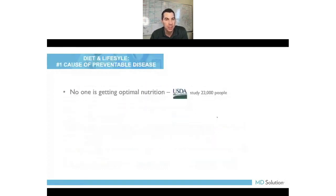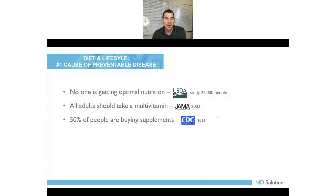We now understand that getting optimal nutrition from our diet just doesn't work for the majority of people. The USDA concluded with a 22,000 person study that nobody was getting optimal nutrition from their diet. They weren't even getting the minimum RDAs. 17 years ago, JAMA even published an article saying everyone should take a multivitamin. According to the CDC, somewhere between 50 to 70% of people were buying supplements. The latest figures that I just read from a study: 77% of your patients are buying a supplement, whether you want them to or not.